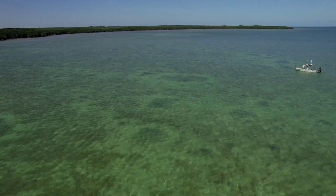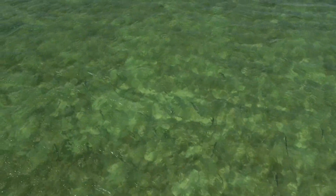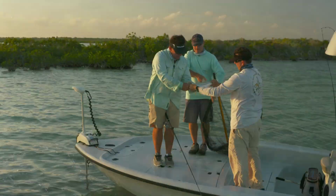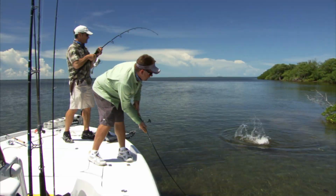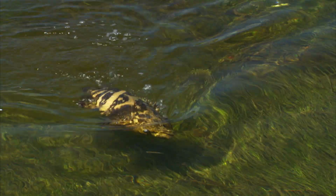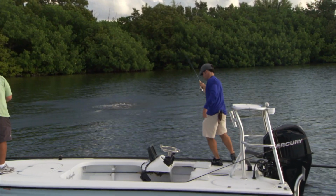Key Largo's got it all, man. They've got the offshore fishing, the oceanside bonefishing, permit fishing there, and then that backcountry fishing, you know, with redfish, snook, Goliath groupers under the bushes, little tarpon. I mean, pretty much everything is there, and it's a perfect location for somebody coming down to experience it all.